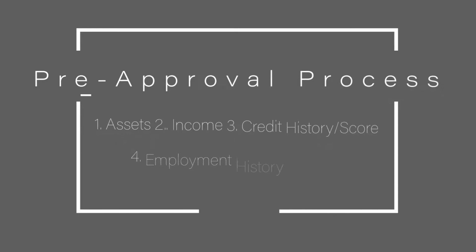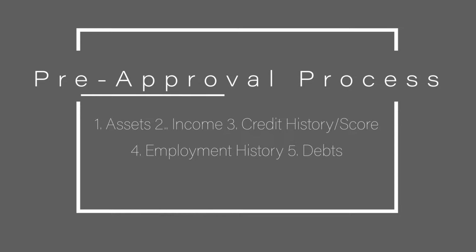There are 5 different categories that the lender is going to want to see before they pre-approve you. These include assets, other homes, real estate, vehicles, items of value, income, self-explanatory, credit history and credit score. If you didn't do session 3, it has all the information on that. Your current salary, your current job, your employment history with this employer, those are all relevant facts. And then your debts. So they want to see documentation, investment accounts, pay stubs, maybe even your tax return.